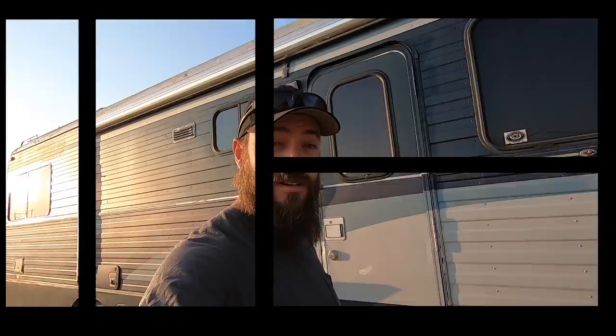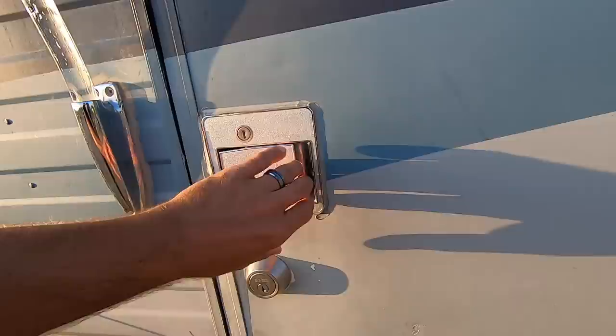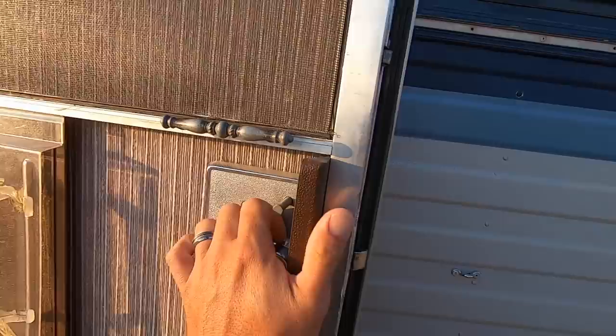Alright, it's the next morning. I did manage to run the ozone machine all last night, so we're gonna go shut it off now and air it out. You don't wanna be occupying this while this machine's running.